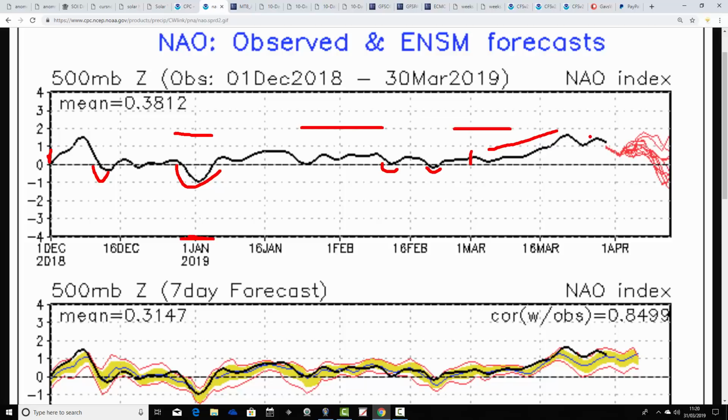So we've been in an extremely positive phase of the NAO through much of March, and that's where we are right now, still very positive as well. The GFS ensembles, these red lines, are showing that we're going to stay positive with the NAO, certainly through the first week of April, but there are just a few signs here now that as we get through to the second week of April, and that is within the unreliable time frame of the GFS and its ensemble, by the way, so this is all a little bit unreliable and prone to change.